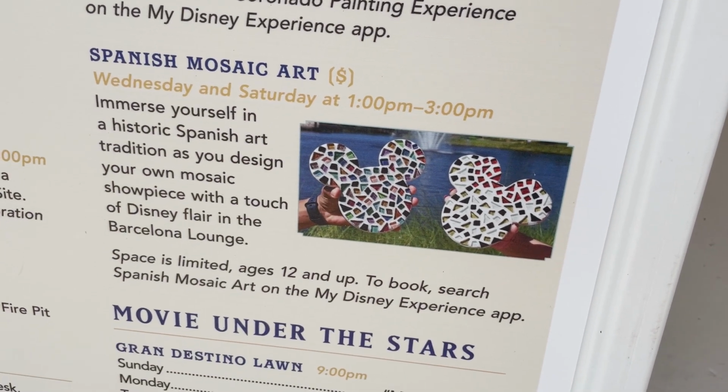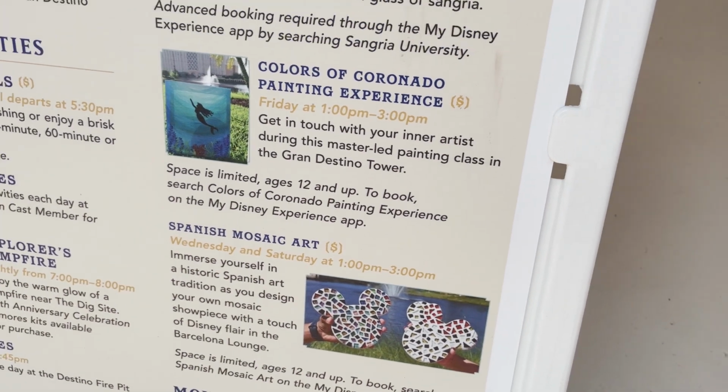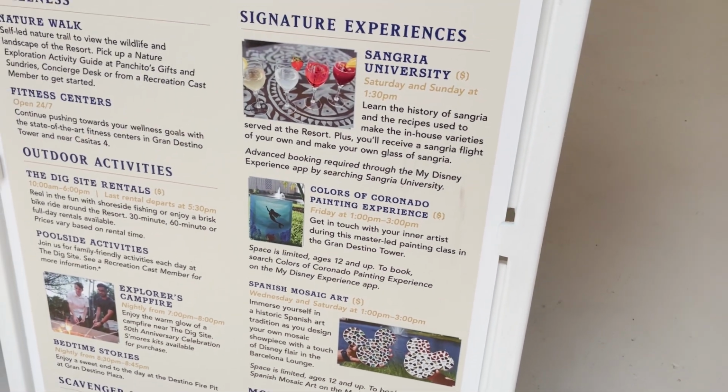And the other cool thing is the finished artwork can vary in size. With that being said, no larger than 12 by 12. And the price is pretty affordable at $25 per person plus tax.